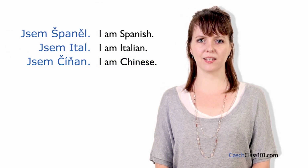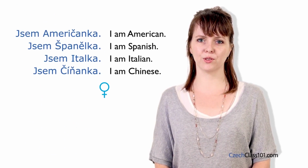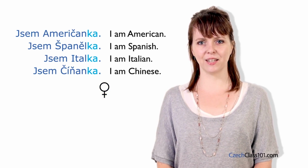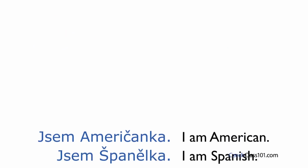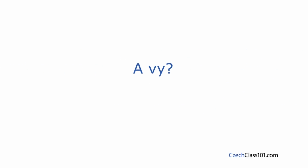Be careful because this is how you refer to your nationality if you are male. For the feminine form, you usually have to add ka at the end of the nationality. For example, if you are an American woman, you will say jsem Američanka. Spanish women say jsem Španělka. For Italian woman, it is jsem Italka. For Chinese woman, it is jsem Číňanka, and so on. To return the question, you can simply say a vy, which is and you in a polite way.